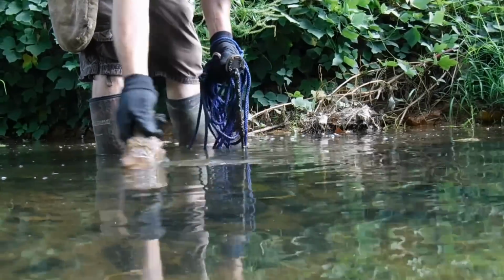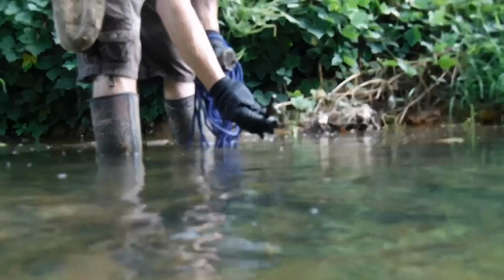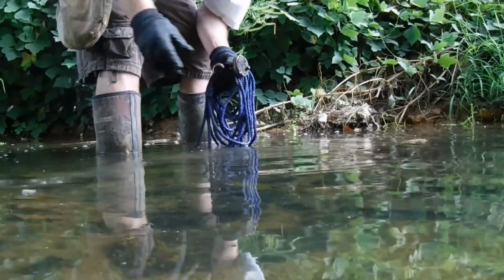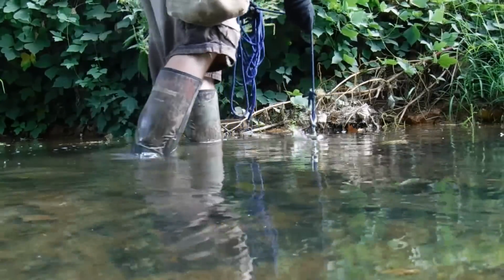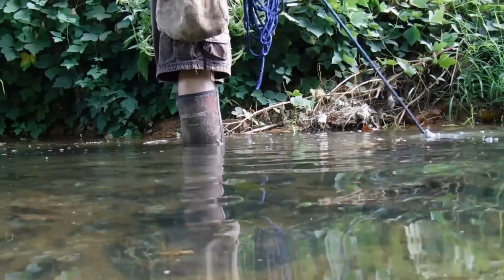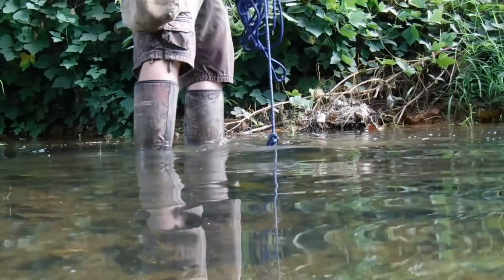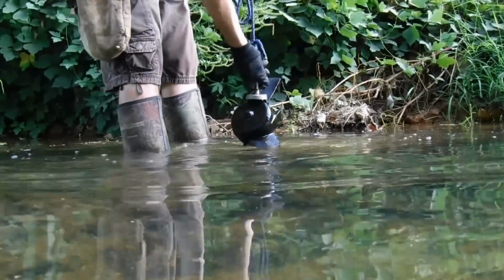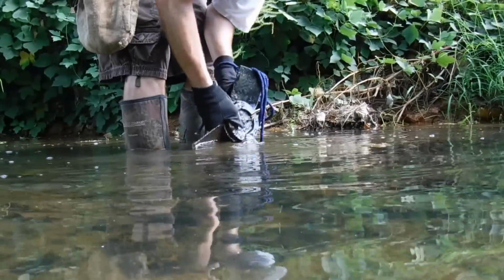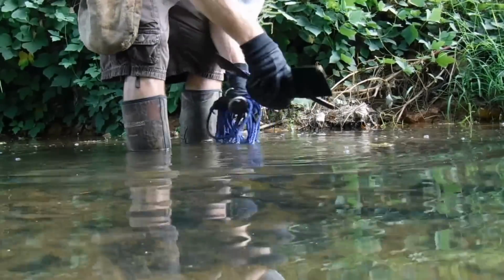I don't know what that is. That looks like linkage off a transmission. What is that? This is a front of an airplane. I'm just kidding.